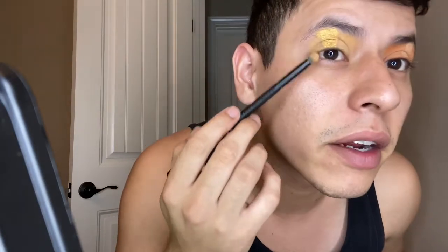But I've taken off all the other color, so it is what it is. It hardly showed up anyway. So there's that. We cleaned it off. Looks clean, yeah. And now we're gonna do the same thing with the other palette.